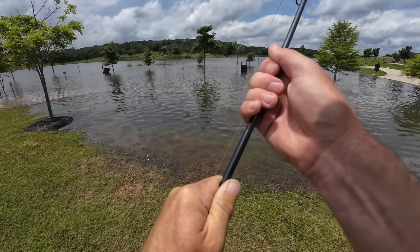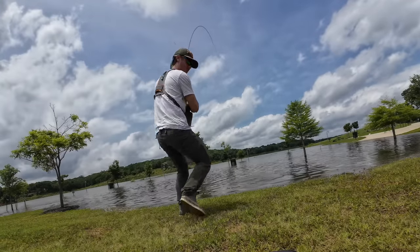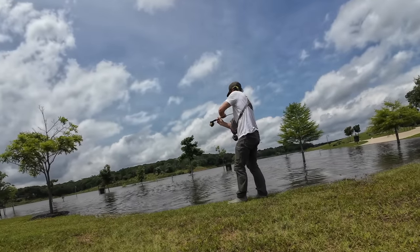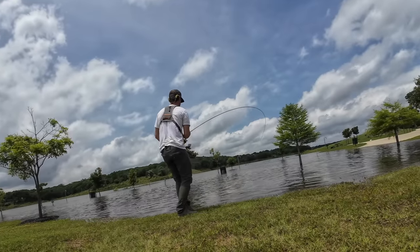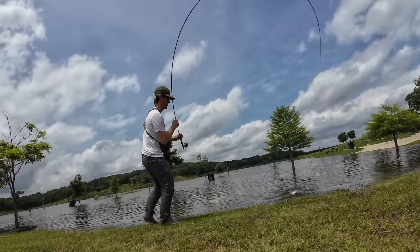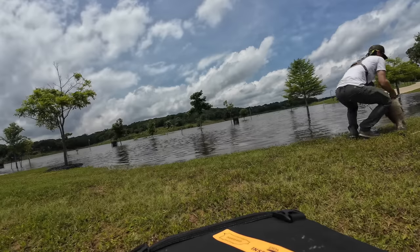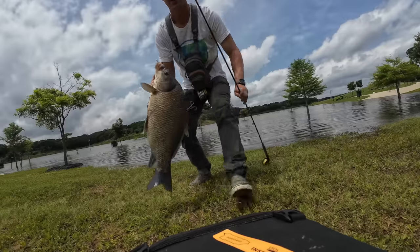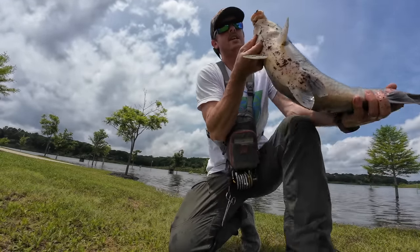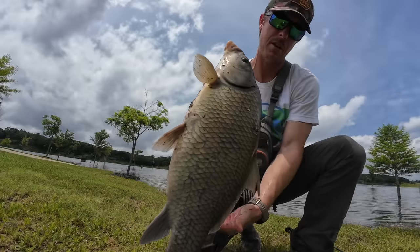Let me get you on shore. Yeah, he's hooked in the mouth. He ate it. He was just on the move. Fly rod, that is just crazy. There's the fly right there. That little scud did it twice, just popped right out. Barbless, look at that.